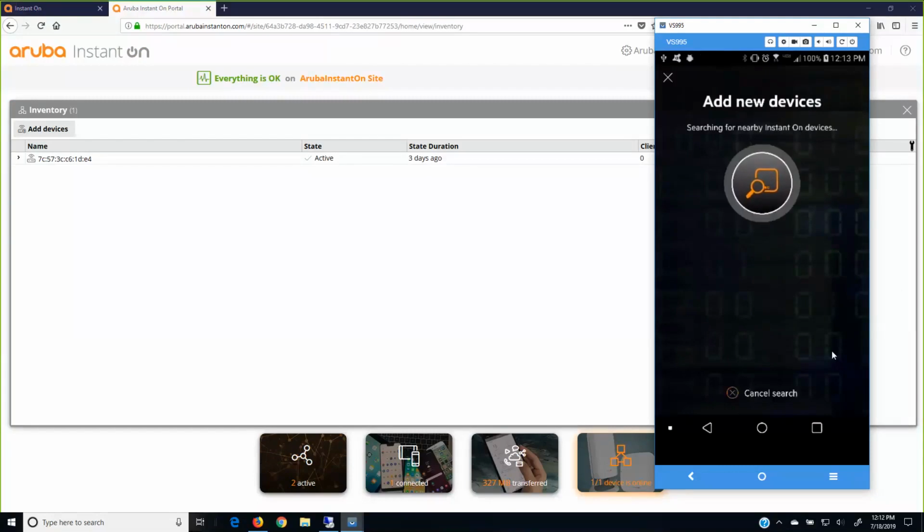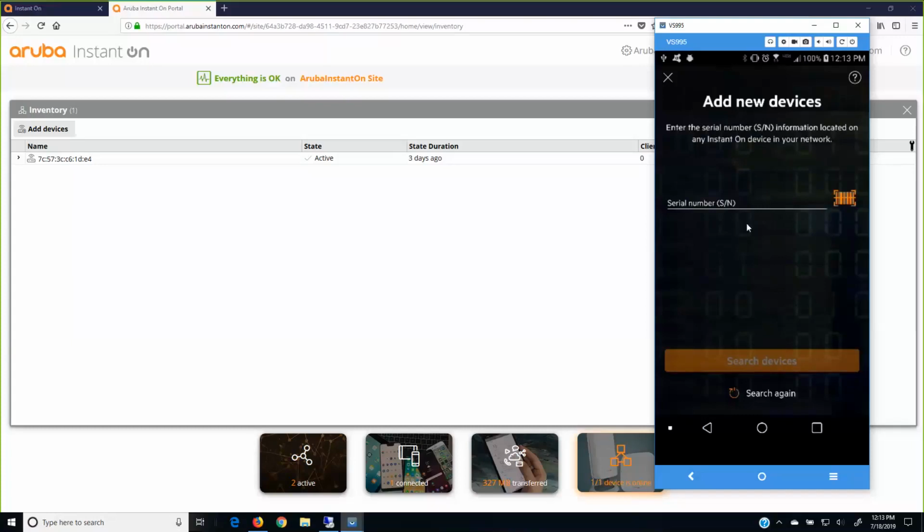Now it's realizing right now, and I have another access point that I want to deploy as a part of our demo, but it's realizing that the access point that I have deployed is on the same network, and it wants to cluster that with another. If it didn't detect it, it'll go out and do a Bluetooth scan to see if it can find the access point. If it couldn't find it or Bluetooth wasn't working, I can add the device manually by plugging in the serial number, and then it would add it to the cluster in that environment.